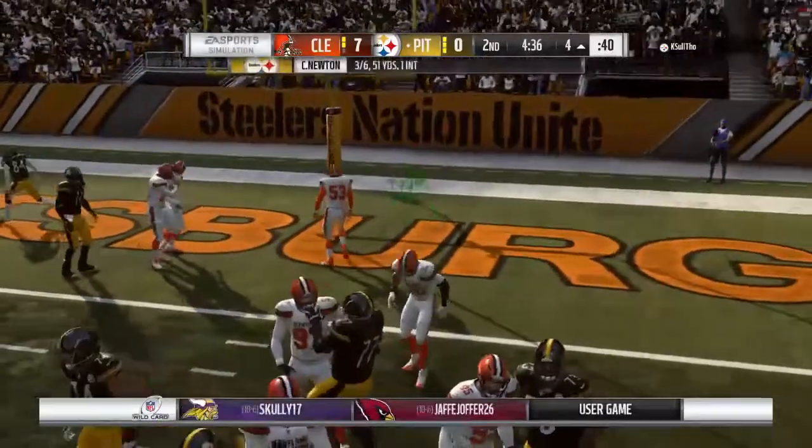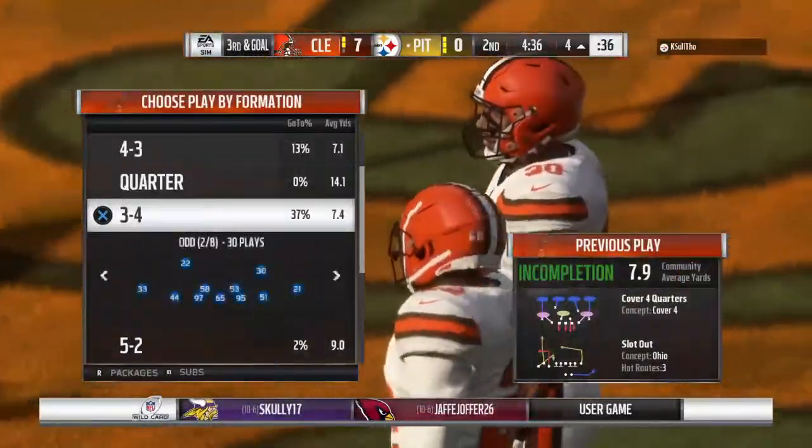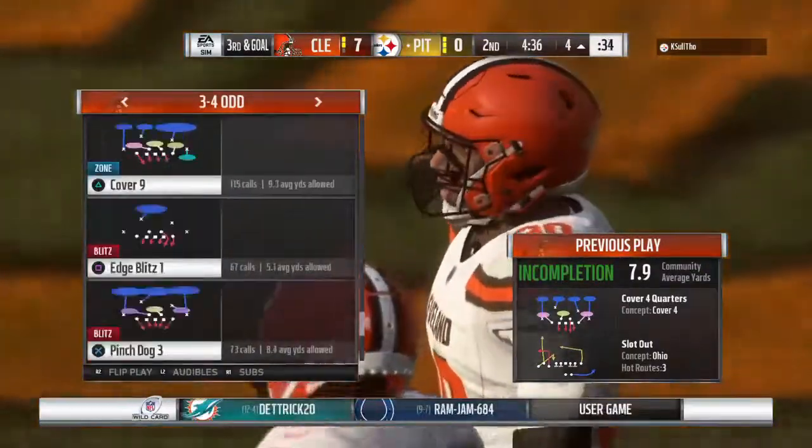Now it's Newton. And that one was nearly picked. Not sure he was accounting for the free safety. Now it brings up 3rd down.